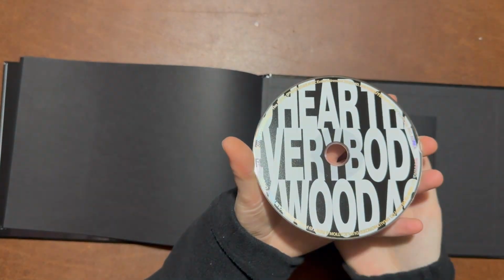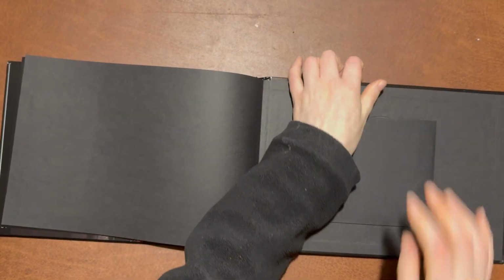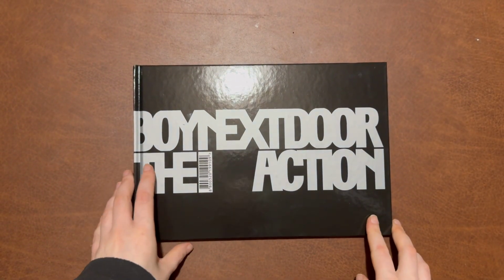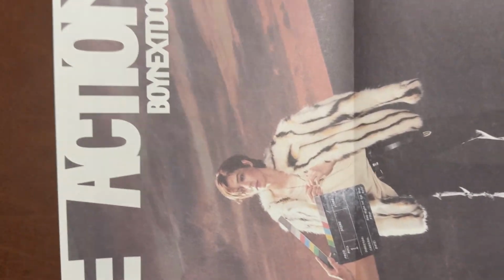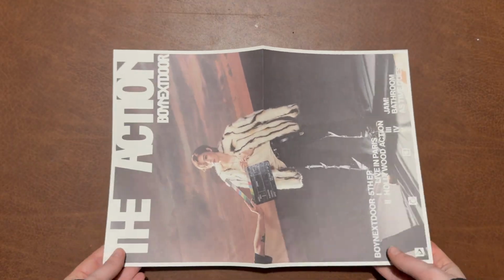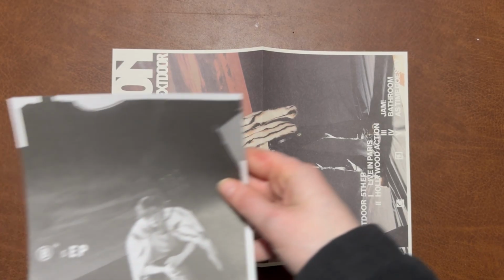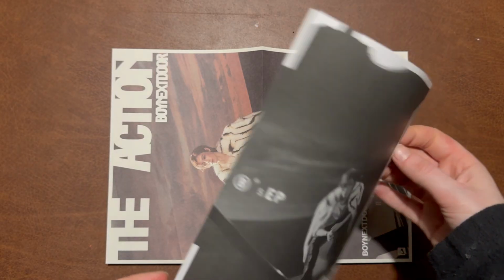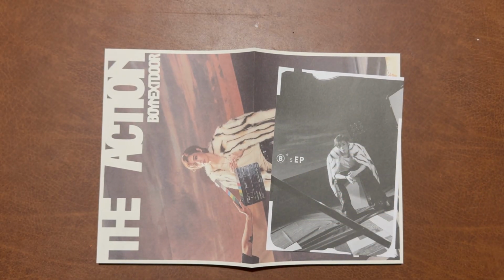Here is the CD plate. And then we have the inclusions off to the side. We have a Lihan poster and a Lihan paper postcard. We have a set. That's it.